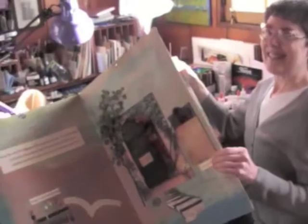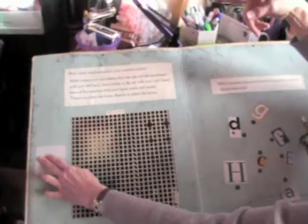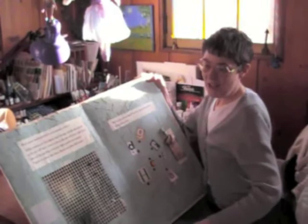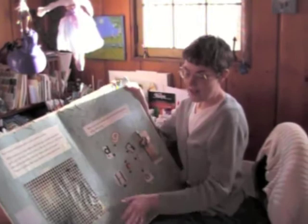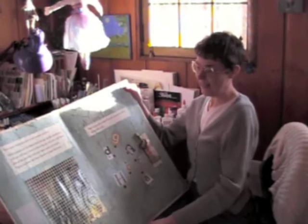Okay, what's the next page? First, some readjustments to your sensory system. While tensing your shoulders, shut one eye, rub the sandpaper with your left hand, draw circles in the air with your right hand, stare at the painting, click your heels, smile and repeat, there's no place like home, there's no place like home. Now, what does that mean? To me, that means it's very difficult for me to use more than one sense at a time. For instance, in a classroom, you've got all this stuff going on. The lights are bright and it's very noisy and it's very difficult to concentrate on one thing because there's so much interference.